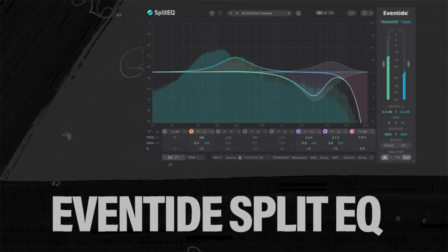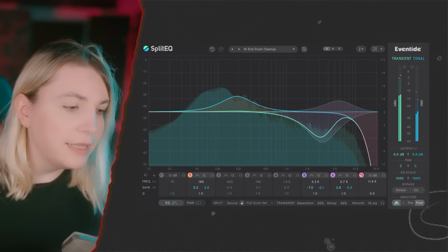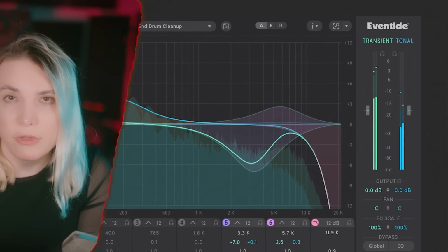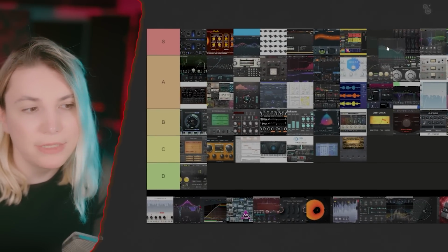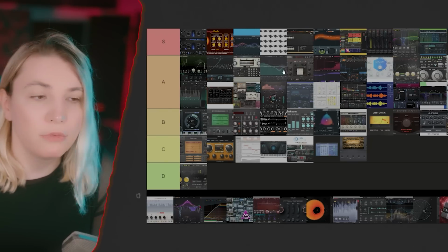One of my favorites is the Split EQ from Eventide. I like Eventide as a company quite a bit. $179, so around the FabFilter Pro-Q price. So that is expensive. It does more or less all FabFilter Pro-Q does, in a slightly different way, but it also does split EQ. You can control transients and the tonals separately, so you can EQ them separately. Because there's no real alternative for me as good as this one, I want to put the S tier, but the price is $179. I'm going to put early A tier because really there's no alternative as good as this EQ. Very valuable for a mixing engineer.